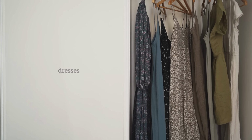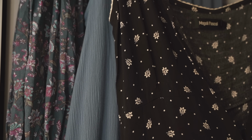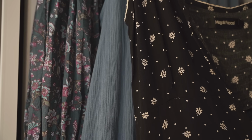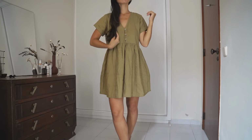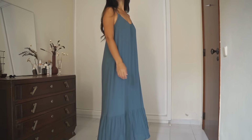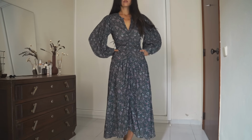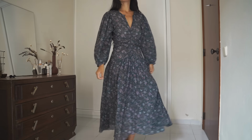Dresses are probably my favorite category. I love them because it's so easy to put on, and when I do, I instantly feel a little bit more dressed up. I have 2 short linen dresses, 4 maxi and midi, 1 ribbed tank dress, and 1 long sleeve dress, both of them as a gift from my sister.